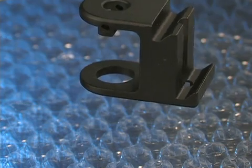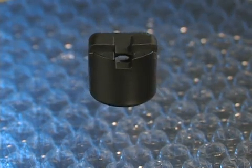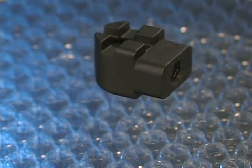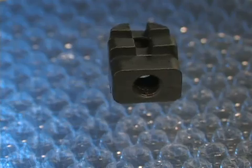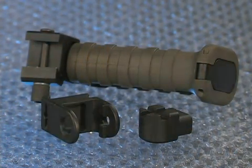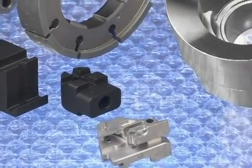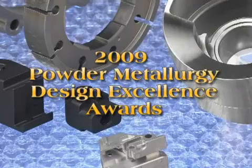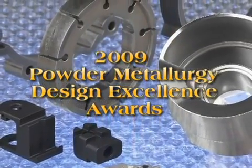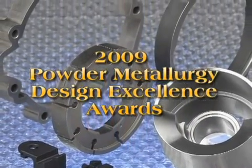The parts are sintered in a nitrogen atmosphere, followed by secondary operations that include pointing, reaming, and tapping. The parts are quenched and tempered to a 45 to 50 HRC hardness range and supplied to the customer with a manganese phosphate finish. There you have them, ladies and gentlemen, the winners of the Awards of Distinction in the 2009 International PM Design Excellence Awards Competition. Please join with us in saluting them as we invite them to come up to the stage to receive their awards.